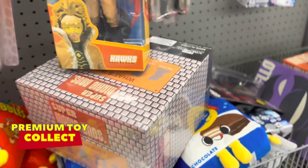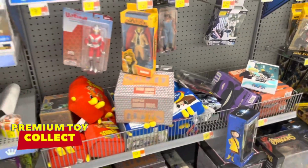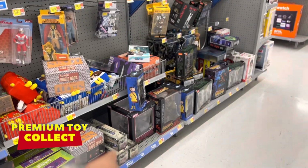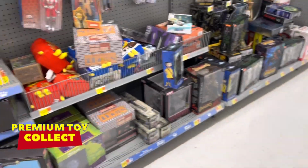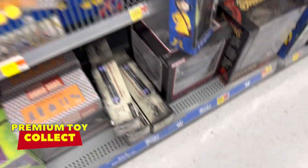Got the Super Mario Brothers right here. Got your Ghostface Killer. Got your props right here. NECA, a couple of NECA props at the bottom. NECA props, Batman.